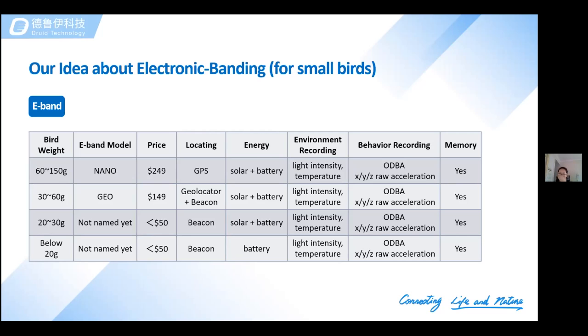Beacon locating is actually much more accurate than a geolocator, but it needs a gateway. So the availability of the gateway just determines the value of the beacon locators. Just like the example I listed yesterday, a gateway will be like the charging pile for electric cars, like the cell tower for mobile phones.